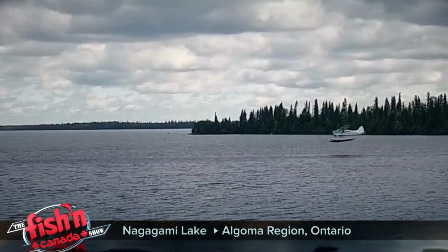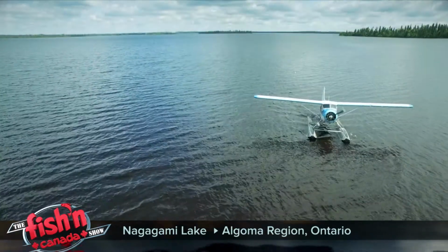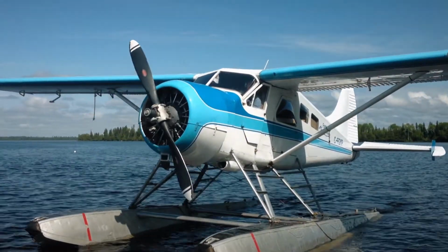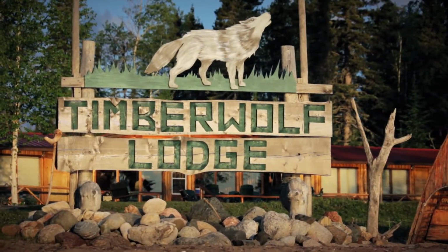So why did we choose Nagagami Lake? According to our sources, this is one of the best structure lakes in the province. It's located 29 kilometers northwest of Hornepayne, Ontario, in the Algoma district, home to beautiful Timberwolf Lodge, our home base for the next 5 days.